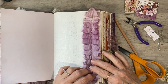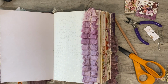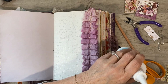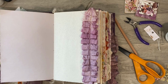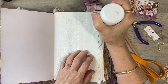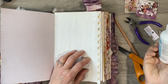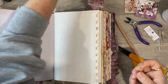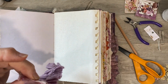So I think we were going to attach this here. Another gorgeous sari silk ruffle. And I'll use my fabric glue. Hopefully it's not too blocked. It hasn't been used for a while, so the glue does tend to get a bit clogged up in there. So yeah, I'm going to glue this ruffle down here on this lovely braille paper. Just going to smudge it with my finger so it's not too thick, and we hopefully won't have glue sort of showing through. Some sari silk fibres there.